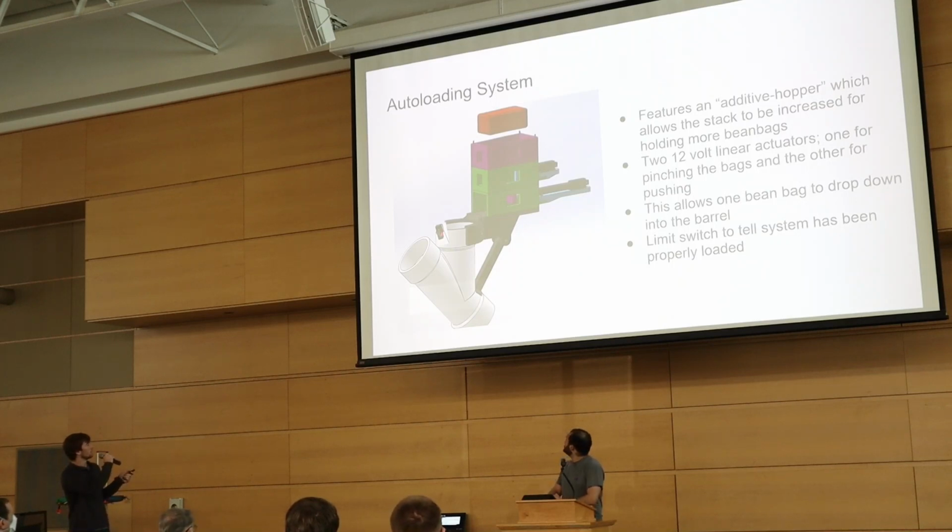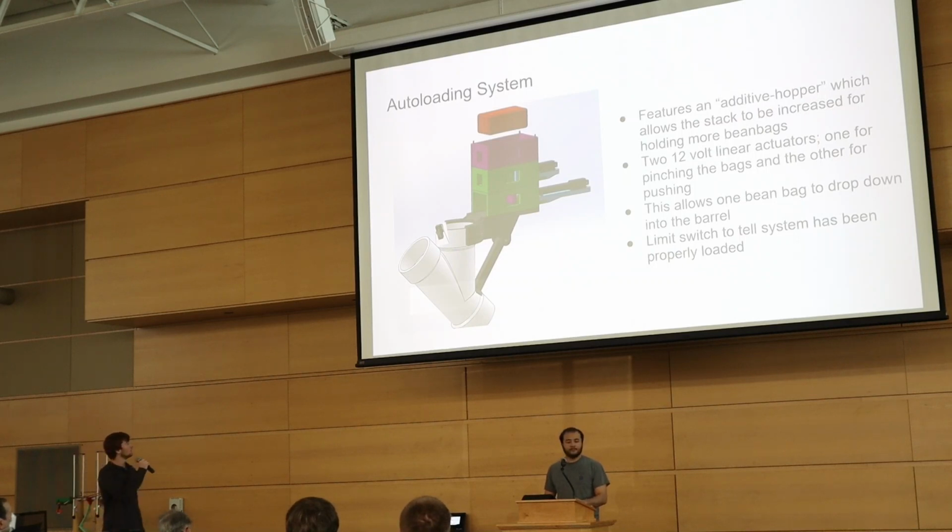There's also a limit switch here. This is implemented so when the bag comes down, it hits the switch, and then it tells the system that a bag has been loaded properly. If it doesn't hit the switch, then obviously there would be a jam, and then a human would have to come and unjam it.